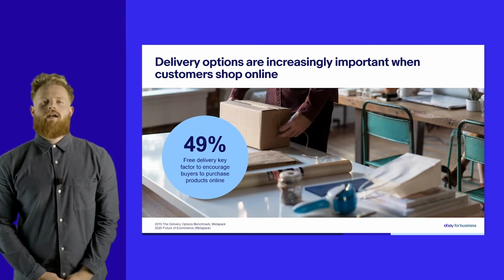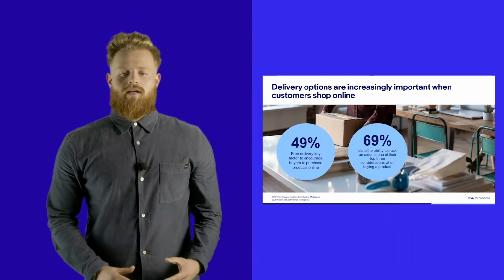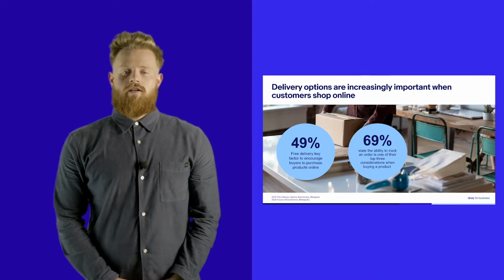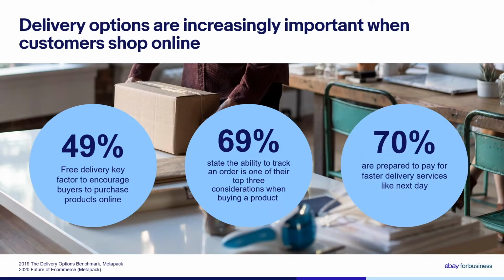So why are retail standards important? 49% of buyers consider free delivery as a key factor when they buy from an online retailer. 69% rate that tracking is one of the top 3 considerations when they buy online. This is because they want to know when it's dispatched, when it's in the carrier network, and more importantly, when it arrives. And finally, 70% of buyers are prepared to pay for a faster delivery option, like next day. Therefore, take advantage of that and add that onto your listing. You can charge it to the buyer and not erode your margin.